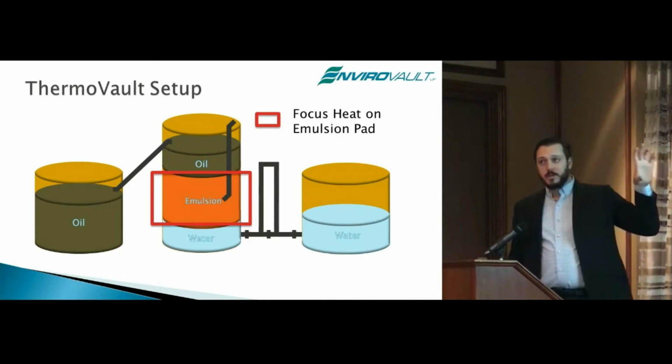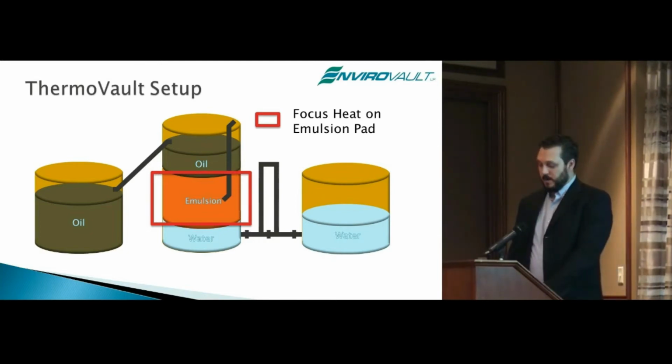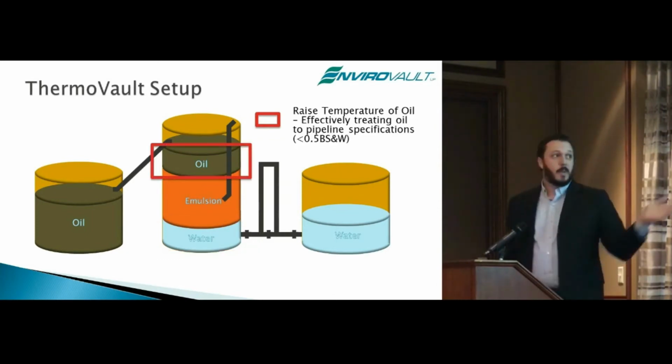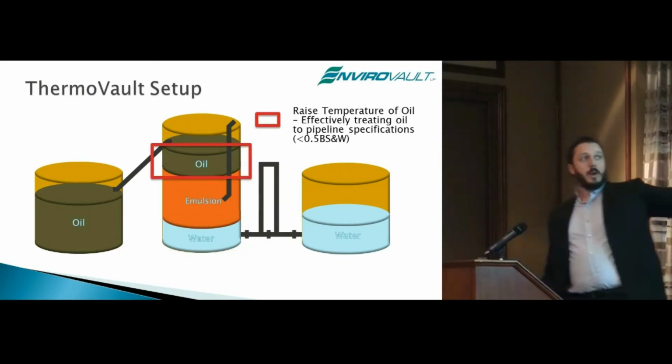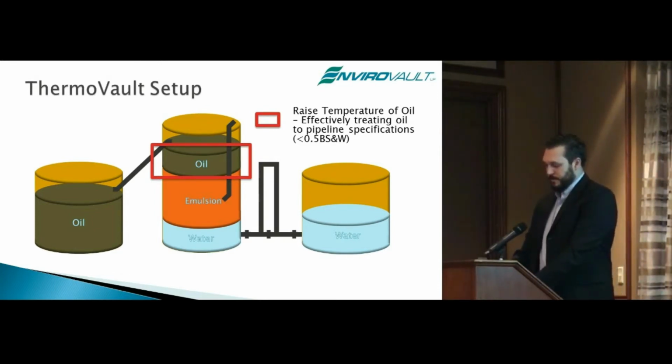So if we can concentrate that heat on there, then we're not wasting any energy heating up oil that's already broken out, nor are we heating up water that doesn't have any oil entrained in it. So all the free water off the bottom slides right through without really collecting any heat at all. We're parking the heaters right opposite the emulsion layer. And we're able to get to less than 0.5% PS&W to maintain pipeline spec.